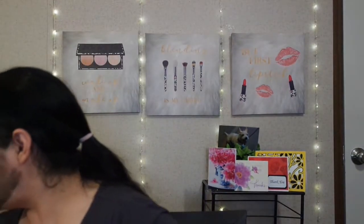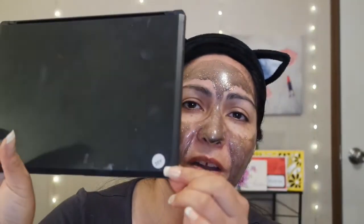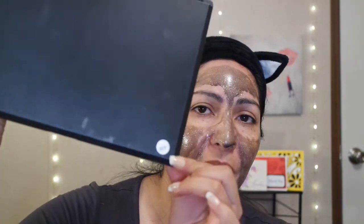Okay, the next palette here, XY, which is my 35Y palette. This is not a Morphe palette or anything like that, but it's an off brand. I can't remember the name of the brand, but this is a 35Y palette.